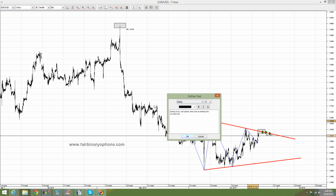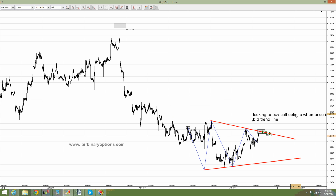I mean, even one piercing would be enough for our call options to be triggered, because piercing that trend line should not happen if the E wave is still in place. So a piercing means that the E wave is completed, and therefore we should just go and take care of our longs there. So let's write on the screen the scenario. Looking to buy call options when price is breaking the B to D trend line. As a value, this would mean something like the 1.3640 area, 3650 area.